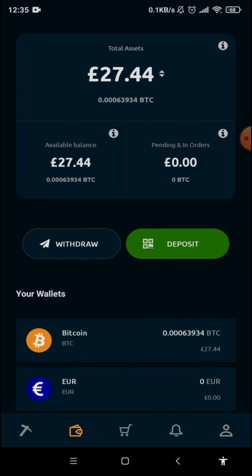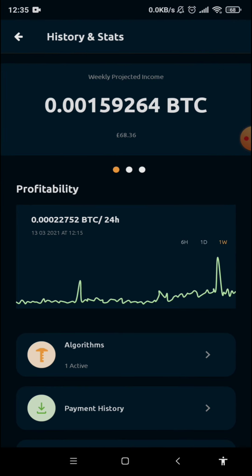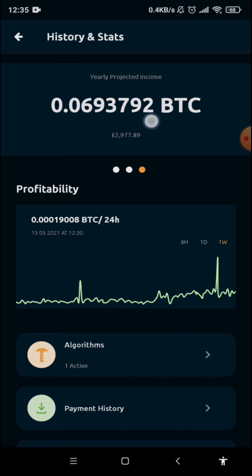So let's have a look at what that looks like. If I go back, go to history, and look at weekly income now, you can see it fluctuates every now and then. Just saw there was a change there. So £57 a week I'll be getting roughly. Monthly is about £250, and then yearly just under 3 grand. So like I said, a sixth of that would be electricity costs, so profit would be 2.5 grand.